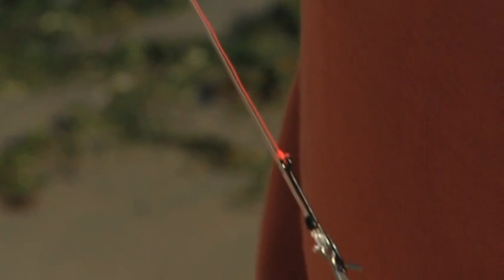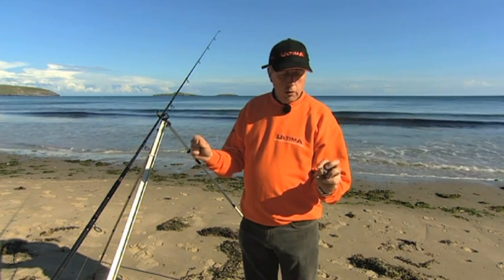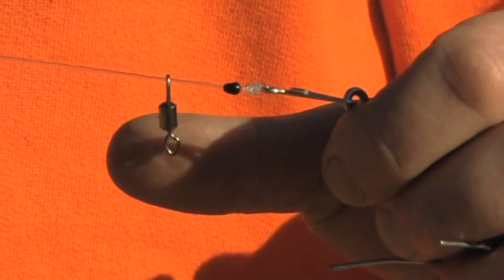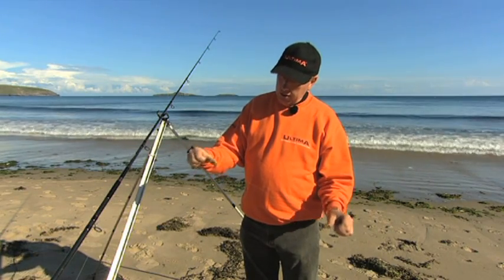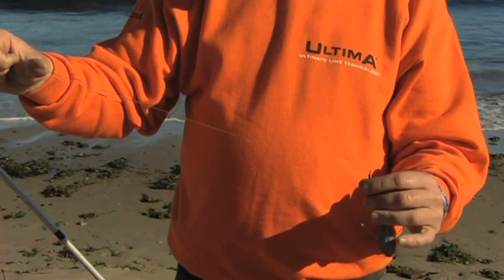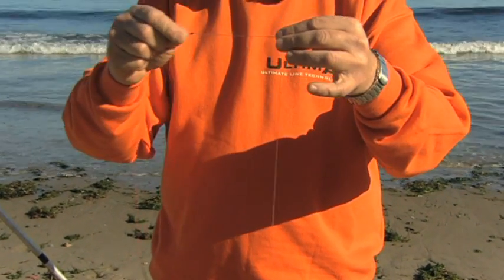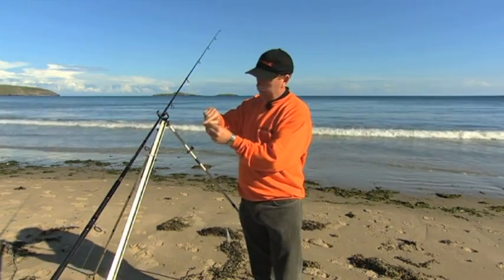The rig is constructed with a 60-pound PowerFlex backbone, which is attached to a lead-clipped bait clip. And on the trace above it, you put a bead, a swivel, another bead, and a swivel on the other end, which is the attachment for your hook snood. Now, the swivel in the middle, which slides up and down, is how the pulley is formed, and this one gets attached to your shock leader.